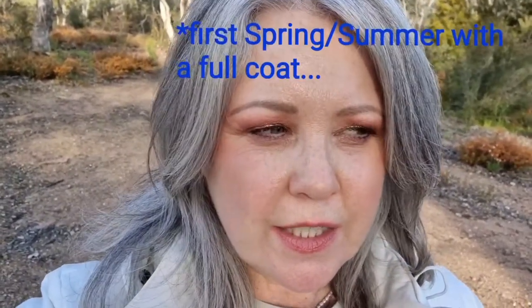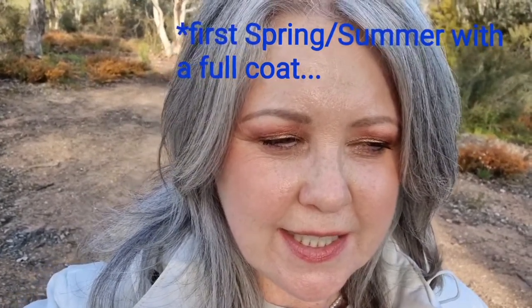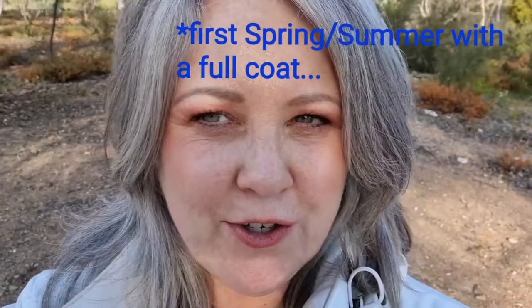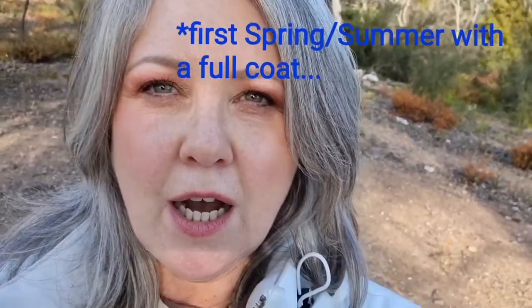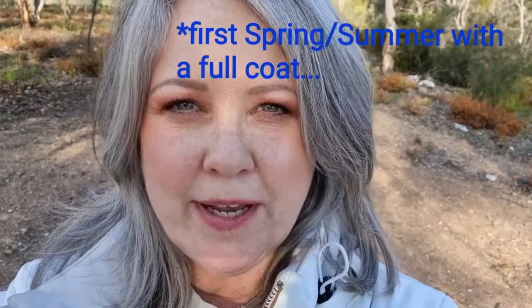And this is his first spring summer, which means he's starting to drop his winter coat. So male Borzoi usually drop their coat in the warmer months, and there's a lot of fur.